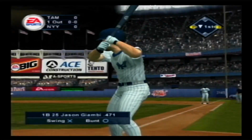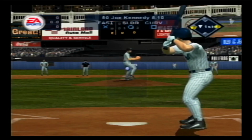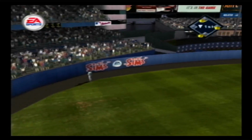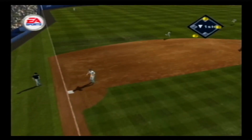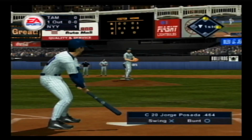Up next, Jason Giambi. This guy's a monster at the dish. Jason Giambi led the Athletics in home runs last season. And he slices a line drive to the left side. A run crosses the plate. Run scoring single. The key to scoring runs is cashing in these situations.